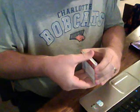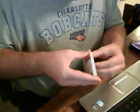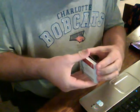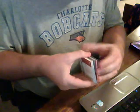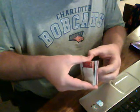The cards are basically just one brick. I guess that's why I enjoyed opening the 96 and 97 Fleer so much, because with that matte finish, you didn't have to worry about the cards sticking like this.